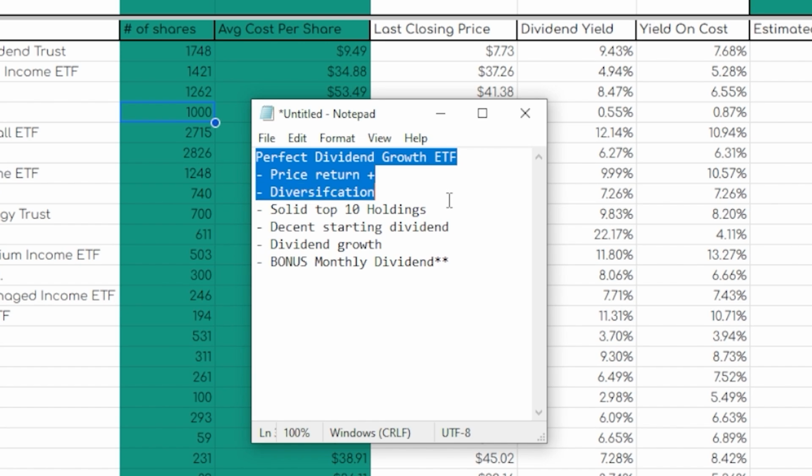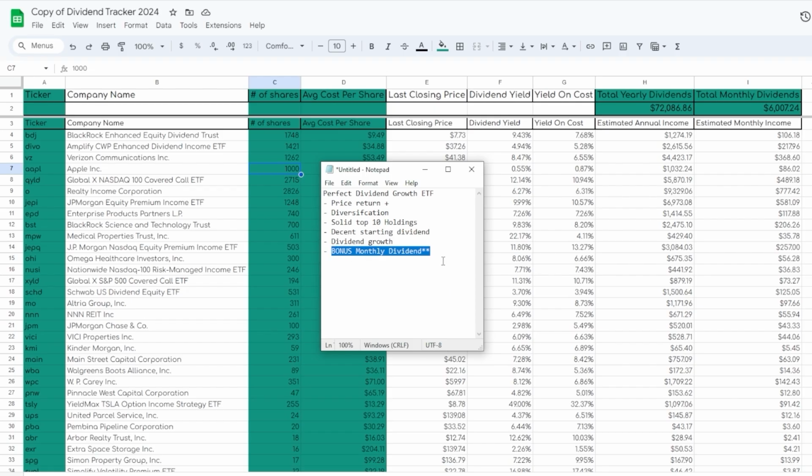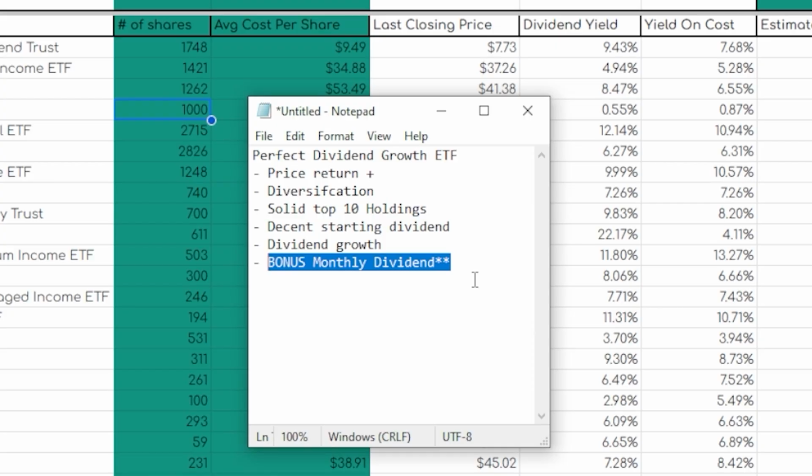Now, if an ETF has all these things, then as a bonus, I also add it could even pay out a dividend monthly, because of course a quarterly paid dividend is not bad by any means, but a monthly paid dividend long term, when some of us want to retire and use some of these dividends to pay for bills and things, is going to help keep our cash flow a lot more neat and consistent.